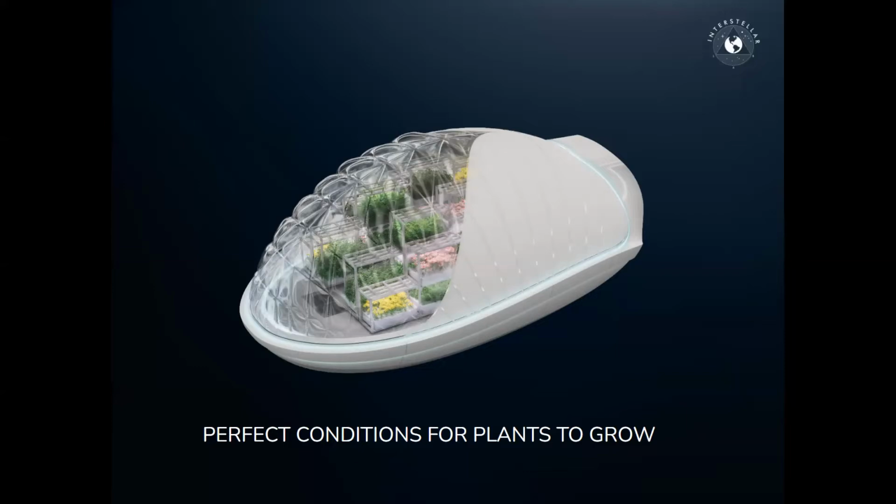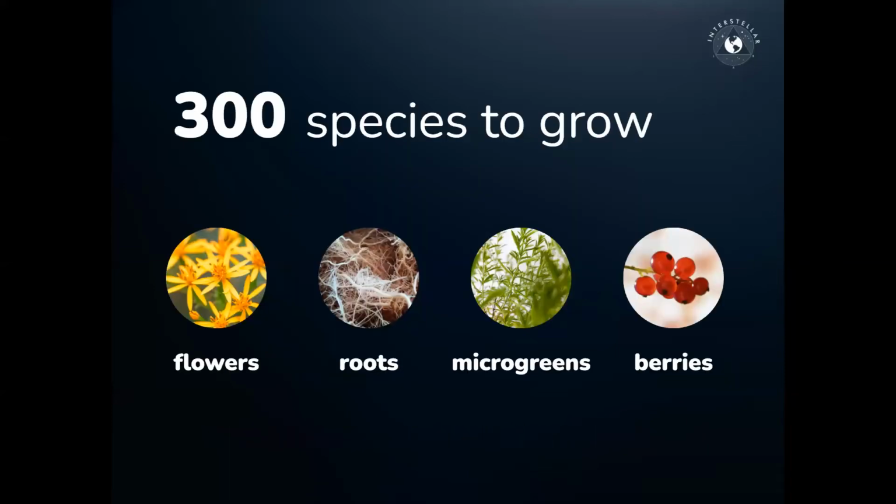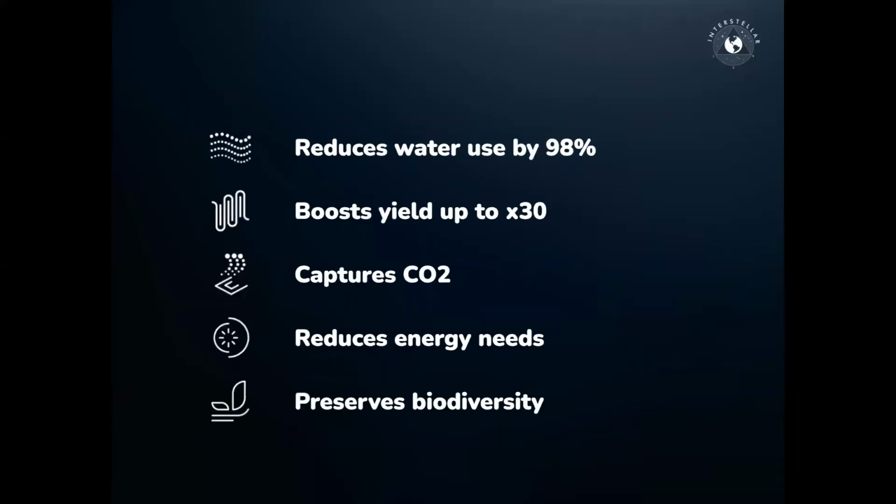So you can imagine the applications that you can have in the future in space. Right now, we know we can grow over 300 species inside. We've been mostly focusing on flowers and root plants because this is where most of our customers are coming from. We've also been growing microgreens and berries, and we're increasing the database of plants we can grow inside.